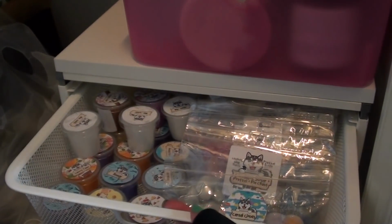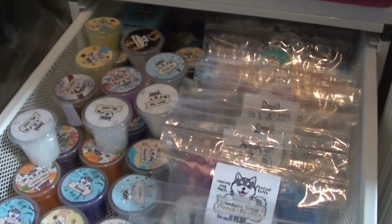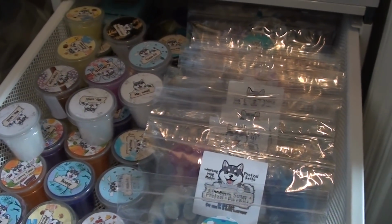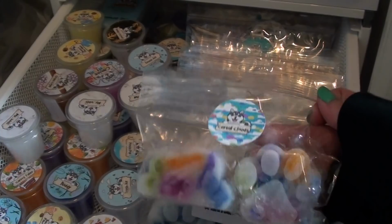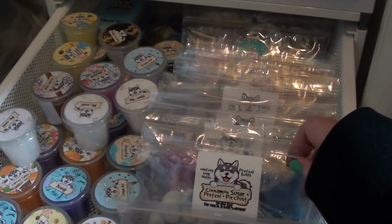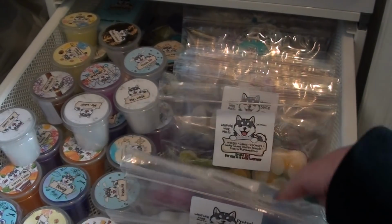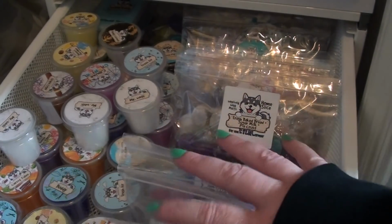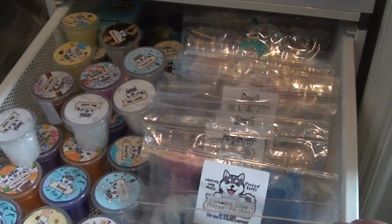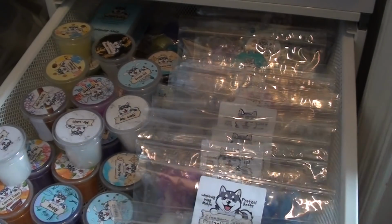So this is a 3-drawer Alpha system from Container Store. This is my Woof Wicks collection. Like most of these, if you just go back and watch my hauls, you'll know what's in here. So I won't go too in depth, but I just put the little bags here because they seem to fit nicely. And then on the left, I just put the scent shots there. And then the clamshells are in the back there if you can see them. And I like the way that this is set up. I think it looks nice.